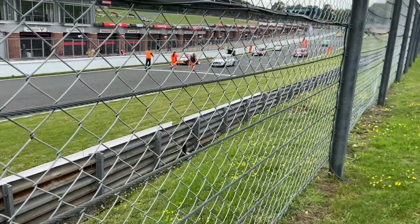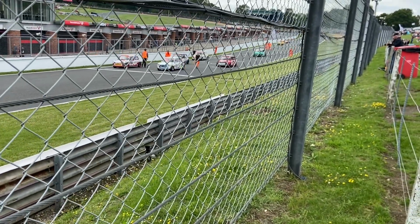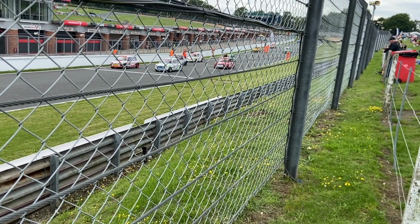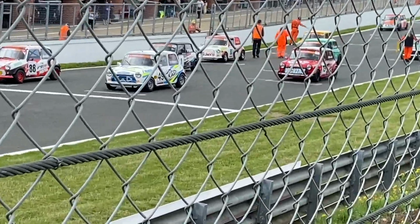Then all the way around to Clearways, you can see that spectator bank. We've got several of you on there as well. So brilliant to see so many of you, just as these cars are now released onto the grid for this next race. Poor Josh is going to have to rattle through the three if they get up there in time.